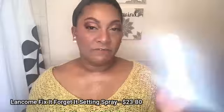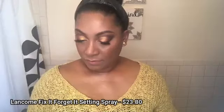Okay, and to set the skin, I got the Lancome Fix It and Forget It. It says it is up to 24 hours makeup setting mist. I picked this up mostly because I got the powder, and then I also had the Skin Feels Good and the primer from previous sales. I like to have the collection of items from whatever brand, you know, the primer, the foundation, the powder, the setting spray. I kind of like to collect them all.